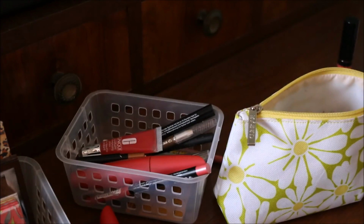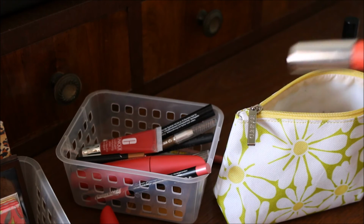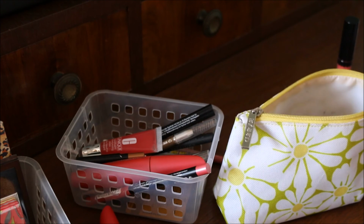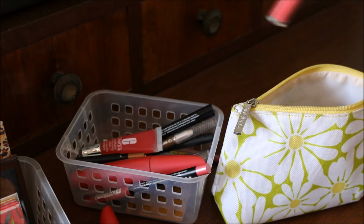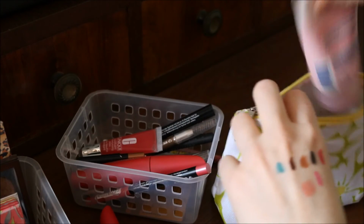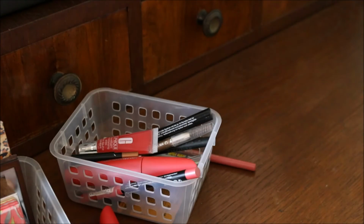I'm probably going to keep this in though anyway, because then if I feel like using that, I can just grab it. So I'm going to move these back in. I'm going to move the NYX Girls Gloss out. And my hand lotion needs to stay in there as well.